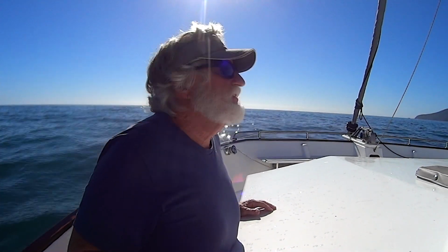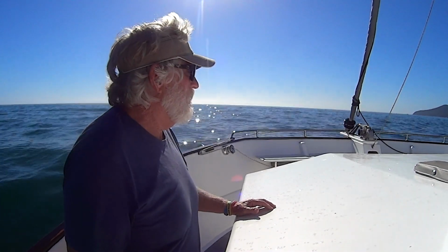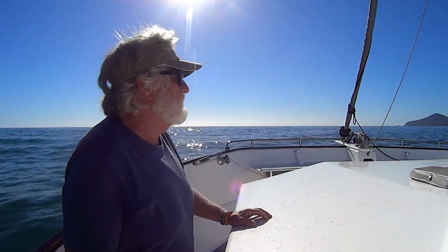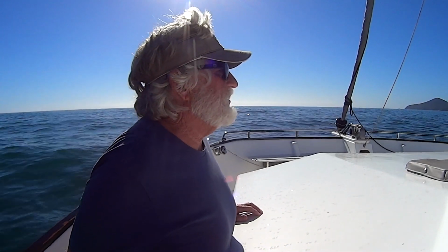We've just left Forster Tuncurry. The bar was pretty quiet actually, a good bar crossing considering that the tide was still running out a little bit. But we're just heading up to Cape Hawke now. We'll round that and start heading south again.